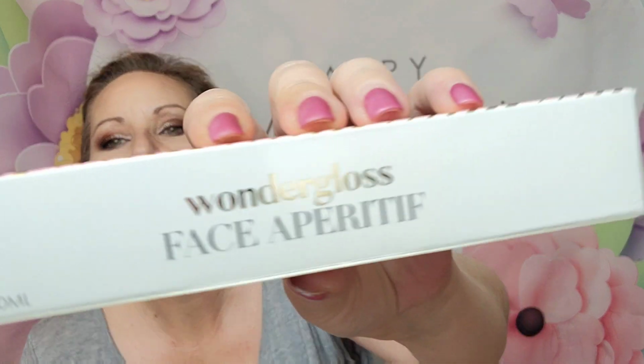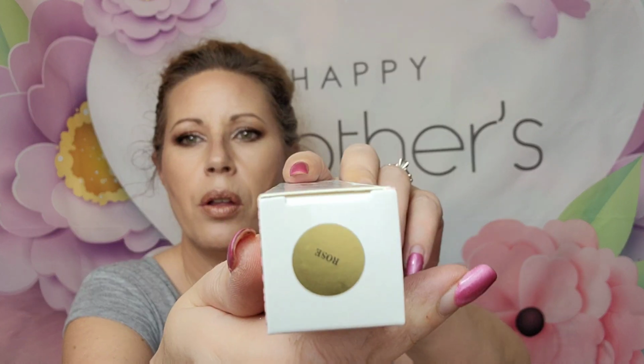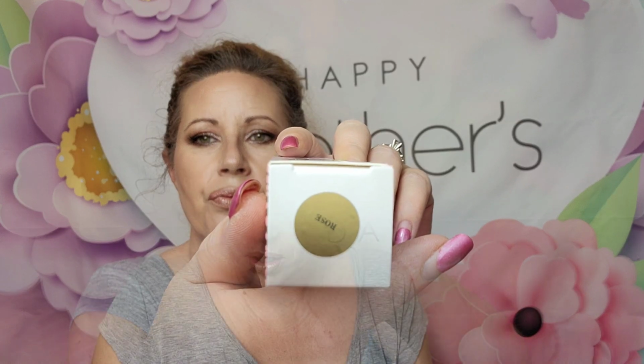The next thing we've got is this big baby. And this is, okay, Wonder Gloss Face Apparatus. Okay. What's a face apparatus? I've heard of an apparatus, but not an apparatus. Okay, so down here it says Rose at the bottom. It retails for $40, so this is not a cheap product.